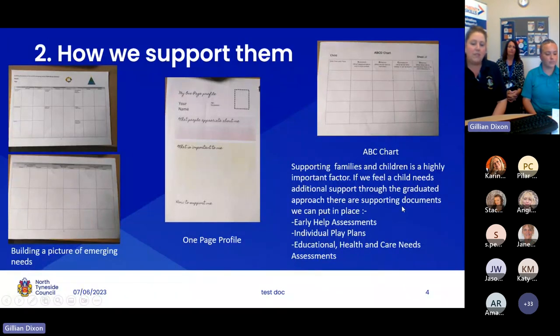So to support our children and families, it's a highly important factor at nursery. If we feel that our children require any support, or we have recognised anything early on, say if some of our older babies haven't got as much language as we would expect for that age, we would implement something called an individual play plan. And we would start off with something such as a language bag, so we can see exactly where the children would be in their development.